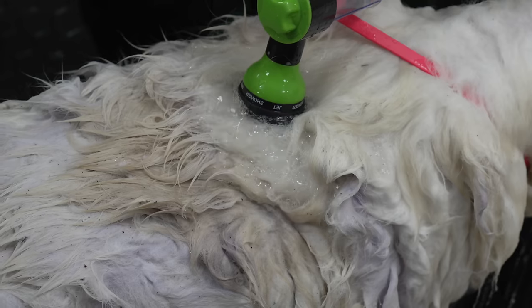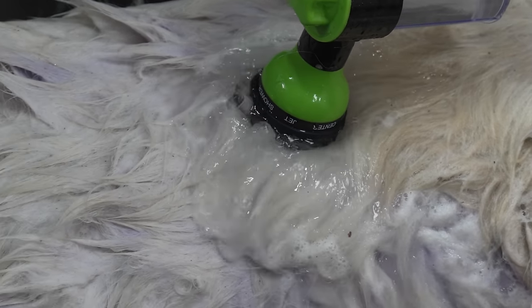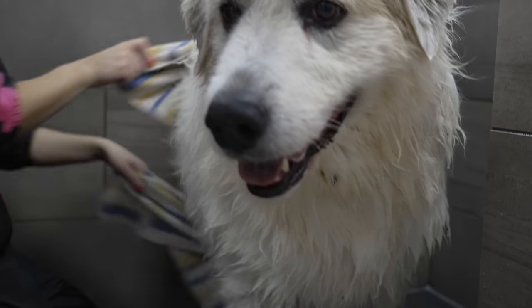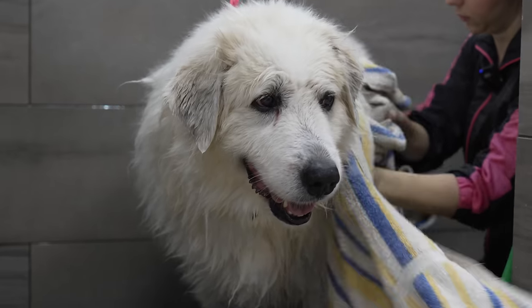Zen has a really greasy coat, despite multiple washes and using a degreasing cream. So we are going to skip conditioner today because it might make her coat worse. In total, her bath took about 1 hour.